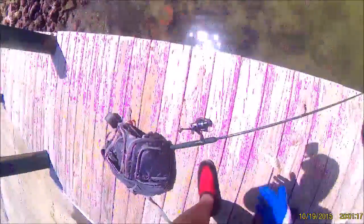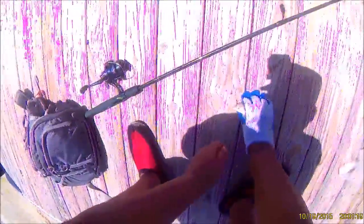Oh, yeah, right in the gill plate. Foul hooked him in the gill plate. So I'm just gonna put this glove on and release it. And we'll try that again. Oh, yeah.